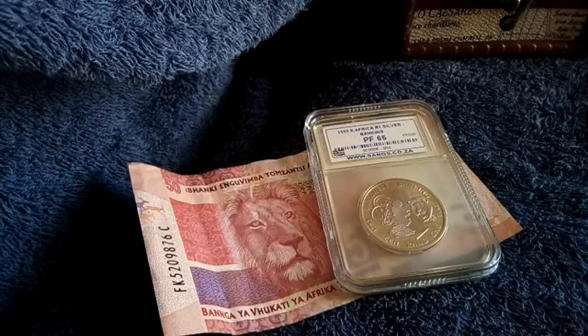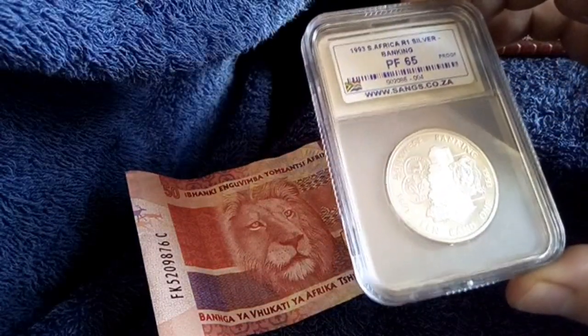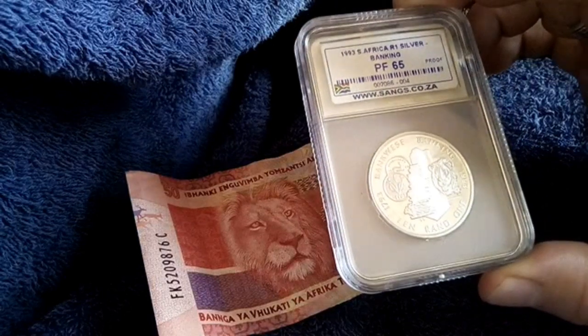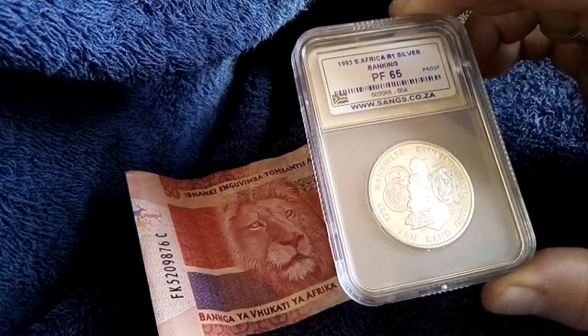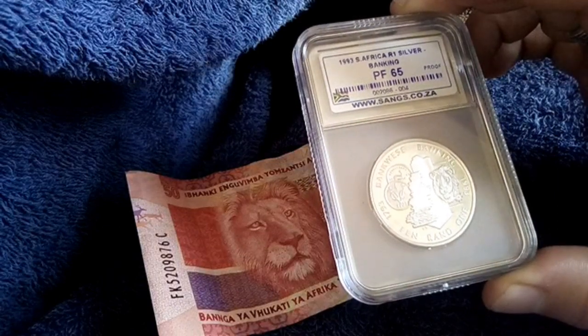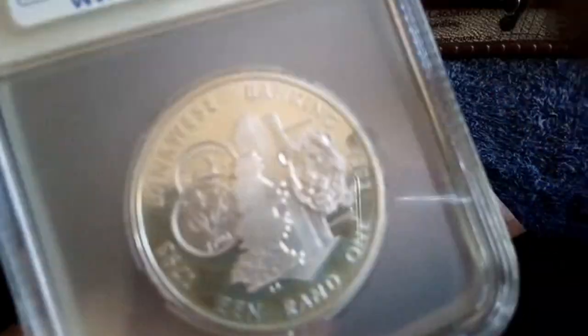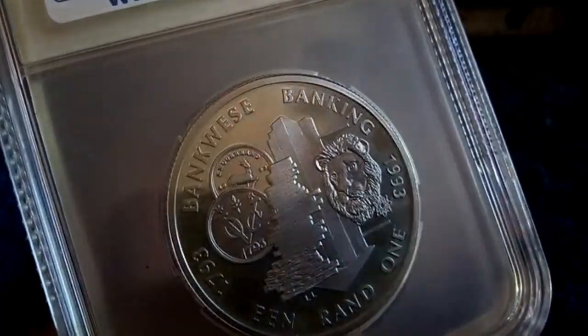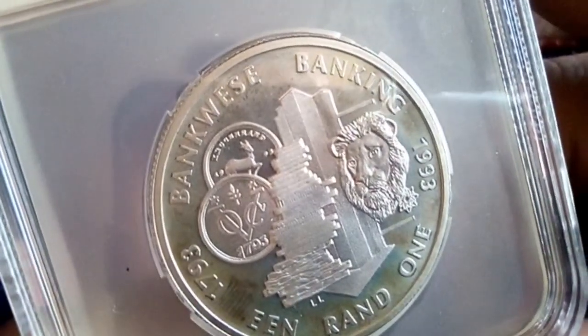This is a follow-up video to the 1993 Protea Silver Rand, which commemorates banking in South Africa. The coin was struck in 1993, and less than 4,000 coins were struck. In the previous video, I touched on why specifically I had this coin graded. In this video, I just want to give some background on the coin.